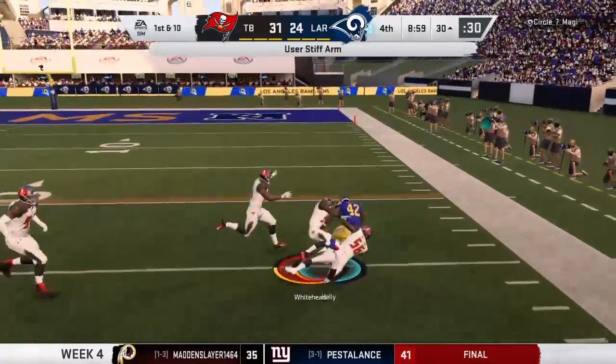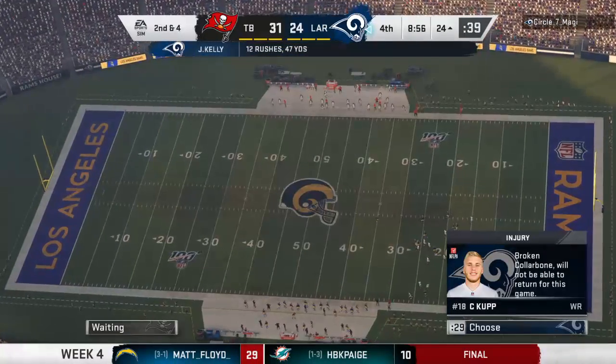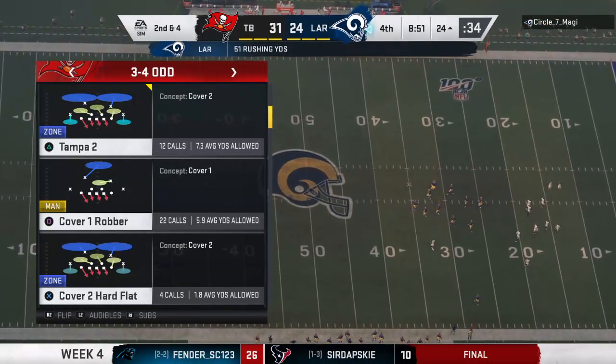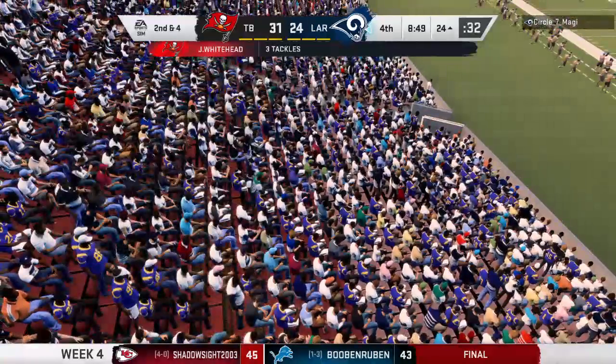On the carry is Kelly. He'll get about 6 there as he takes this one down to the 24-yard line. And there's a run to be happy with. Good, solid yardage. You'll take that anytime you hand the ball to a back. At the Buccaneers' 24-yard line.